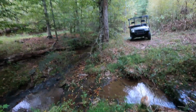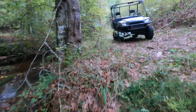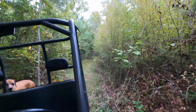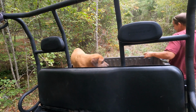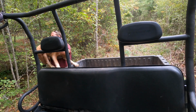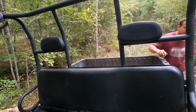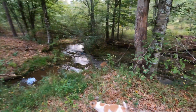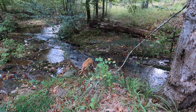So Copper is 16 years old, darn near 17. A red bone mix. A great dog. He's just getting older. Needs help getting in and out of places now. When he was young, he would have jumped out of there and jumped back in it. Come here, old boy. You want out of there? Oh, we'll go get you some water. Oh, got it? Okay. Yeah, he was getting antsy in the bed of that Ranger. He says, give him a drink. Copper loves it down here. So does Sarge.